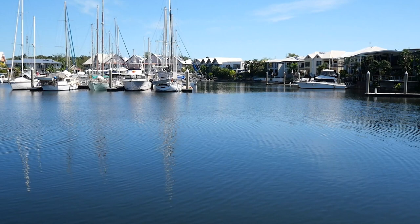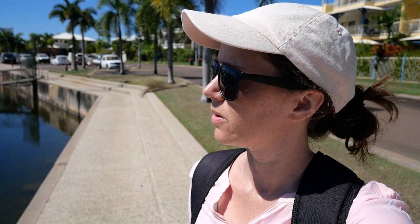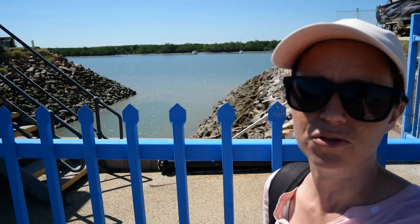Just walking around the edge of Tipperary Waters Marina now to the part where the water opens out. It's a really nice area. Look at the marina, it's so pretty. And then you've got all these apartments behind facing the water that look lovely. Oh, what a lovely, pretty place to live. Can't get to the water, it's fenced off. But look, that's looking across to Charles Darwin National Park, I think.